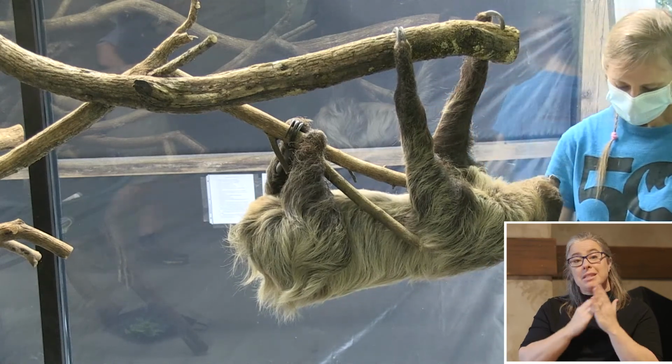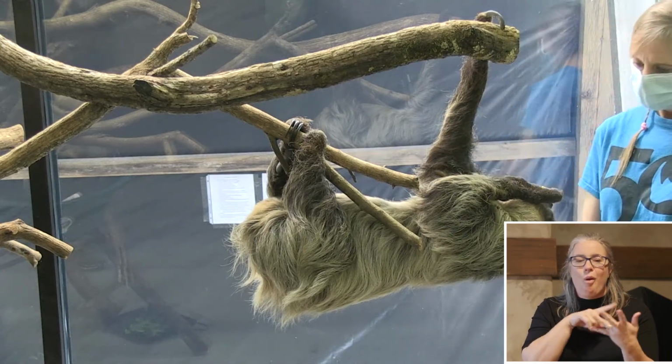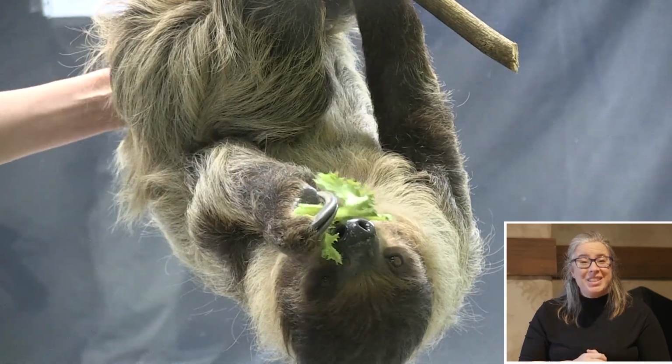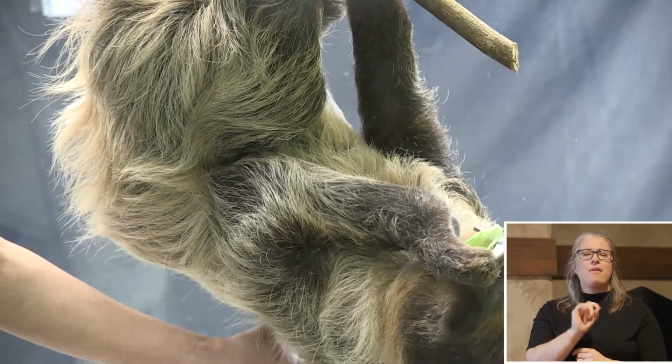Some of Sonny's favorites are apples and pear. She likes sweet potato and carrots. Maybe those are some of your favorite ones too. There's a great shot of her eating her favorite. That's endive, one of Sonny's most delicious treats.